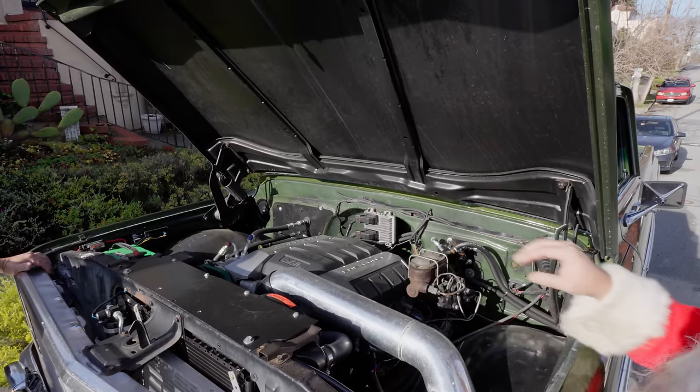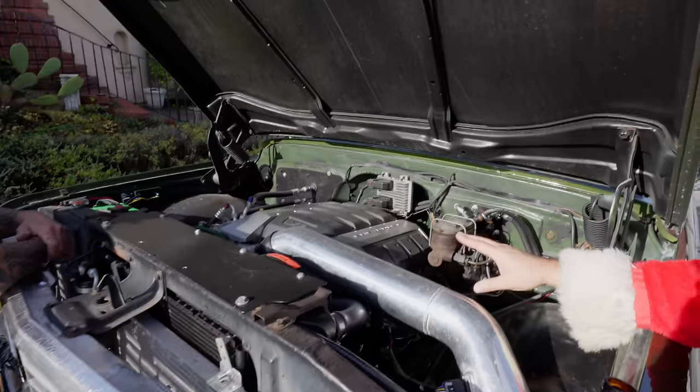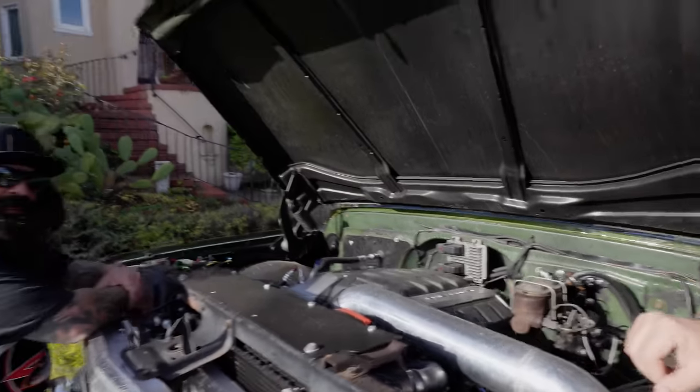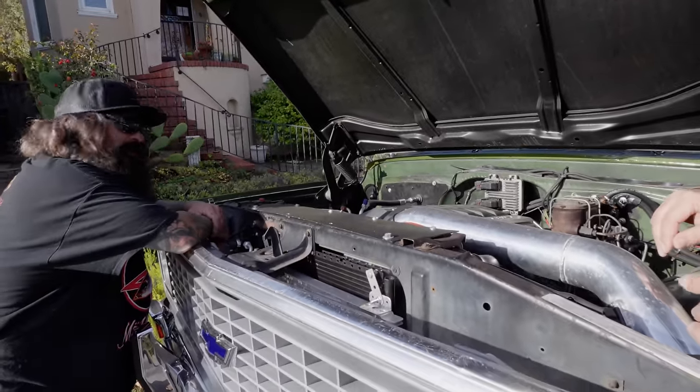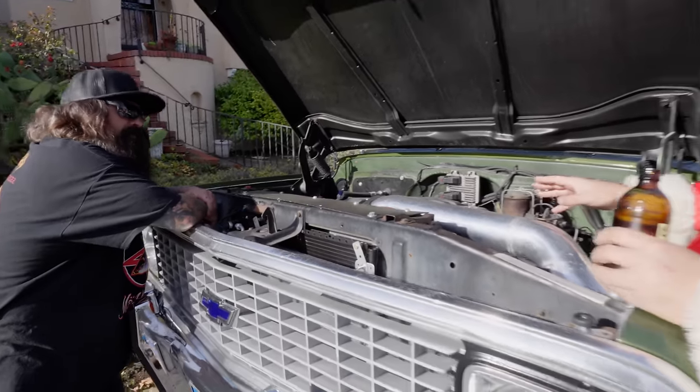I'm not trying to make them fancy. But you did something looking to this, too. You took out the active fuel management and the variable valve timing? Yeah, it's crap. You got to get rid of that and delete it and put a new cam and lifters and all that good stuff. So you went through the motor and kind of converted it back a little bit.